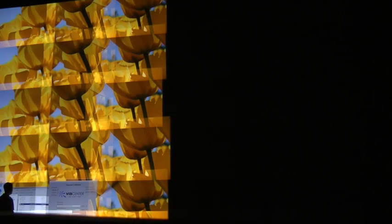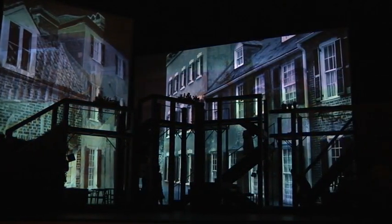Calibration is a computer-automated process that ensures that each projector displays its precise image down to the nearest pixel. When complete, the audience will see only a single image on each screen, even though many projectors are creating it. Once the projectors are calibrated, the screens are ready for the performance.